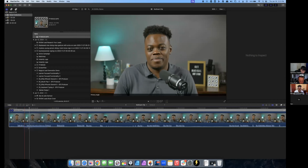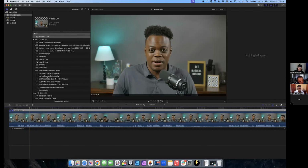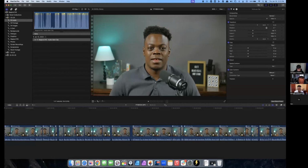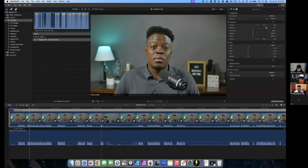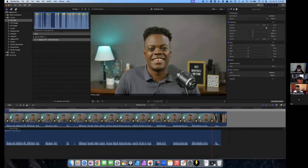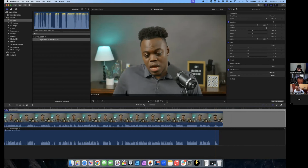So just add an angle and drop in your file, like the way you regularly do it. Do this here and then I'd sync it. Eyeball the clips first. Can you just eyeball them if they are drifting apart? Can you go to the end of the file and just eyeball it if it's drifting? Can you notice any drift just by looking at it? I don't think so, right? No, it looks pretty on par.